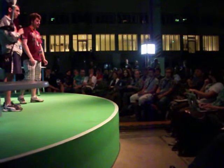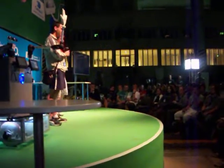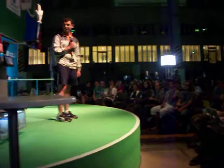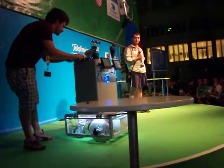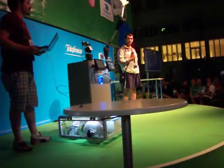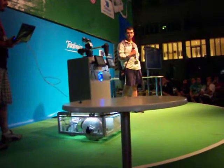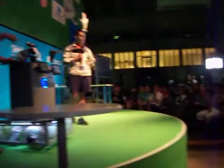Does the hand have any sensors in it? It's just a glove. We are starting to work on the manipulator. Well, I'm also interested in the hand, and can we see it working? I think so. Full range of the arm.